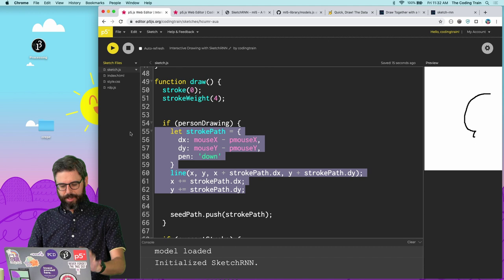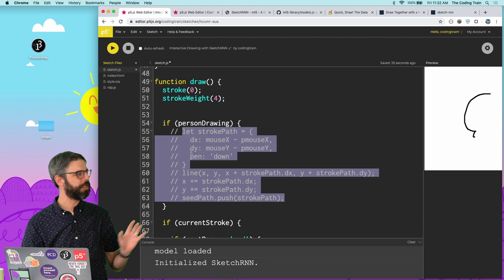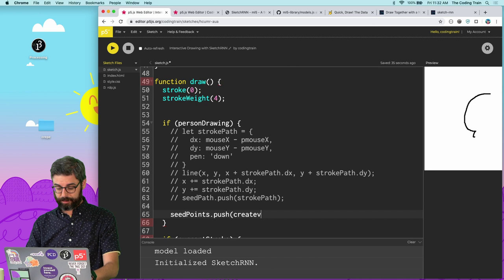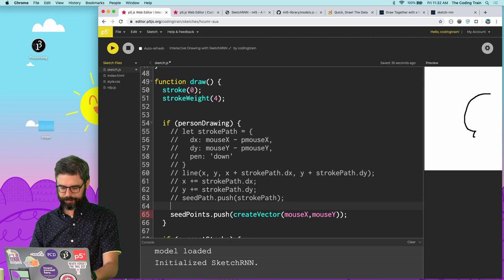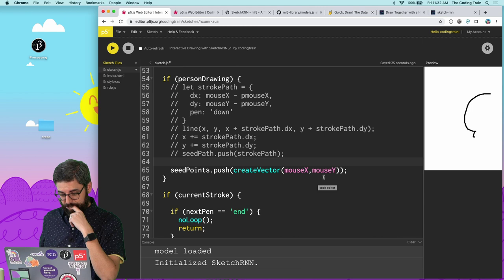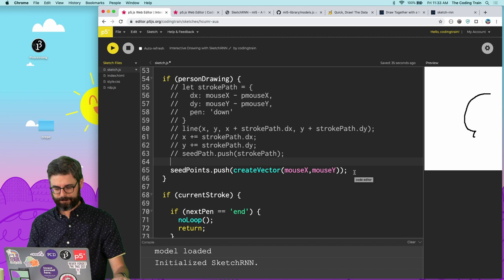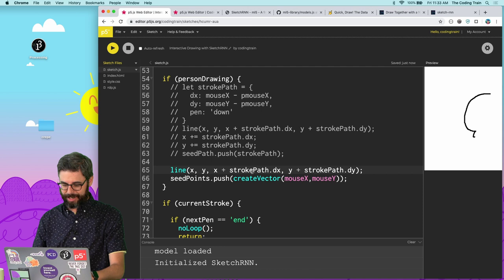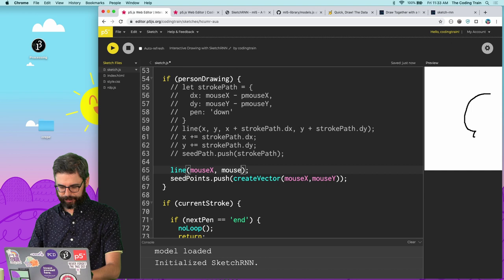I'm going to comment this out. This is going to become important again, but I'm going to say seed points push, create vector, mouse x, mouse y. And then I want to draw. I'm just curious here. I'm really thinking this through here. And then the line that I want to draw is actually just mouse x, mouse y, p mouse x, p mouse y. So let's try this.